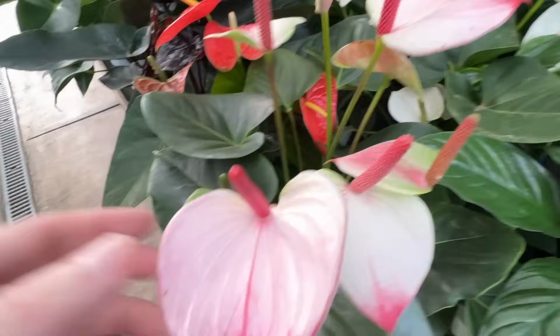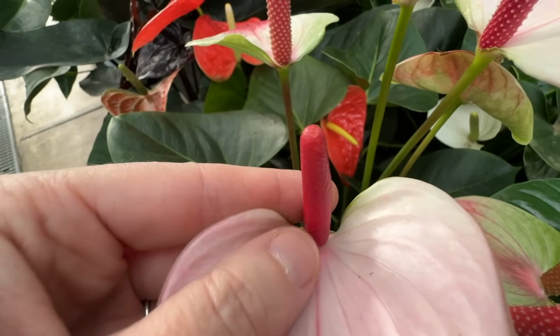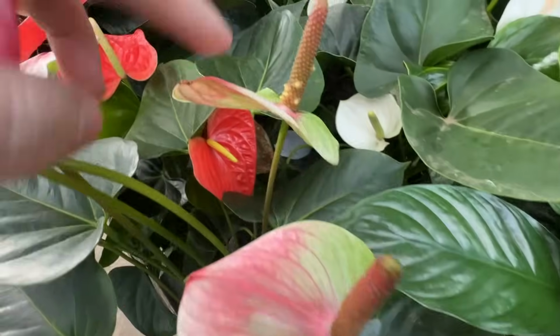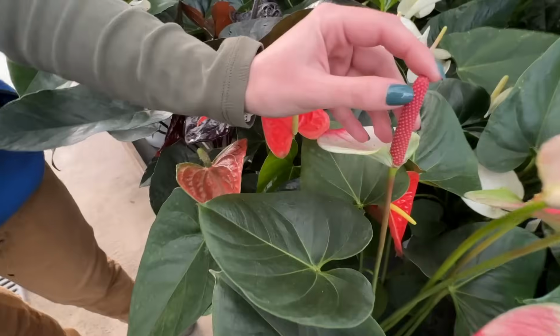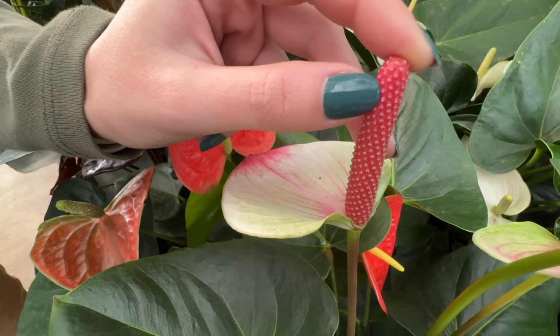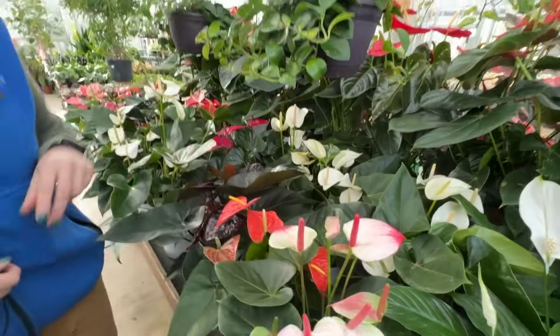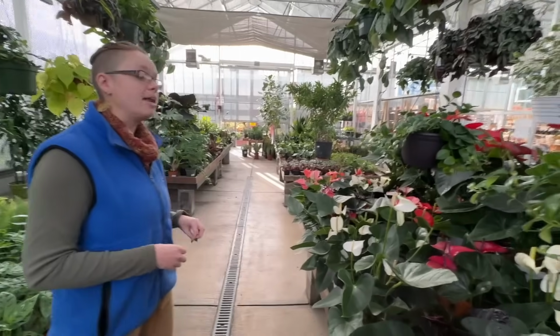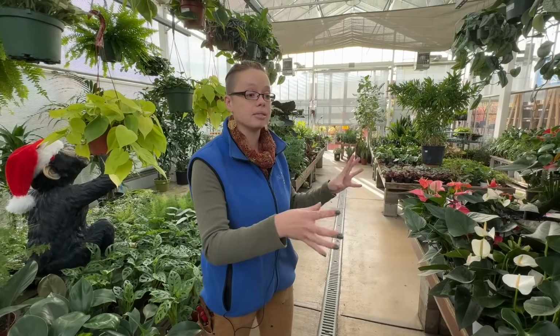If they're gonna make babies. So look at this one. That's a very fresh one. Look at it, it's all smooth. And then you come over here and you look at the older one. Wow, each of these little dots is a flower. Oh my goodness. So that's why it's an inflorescence. It's a compound flower because every single one of those dots is an individual flower. Dang, that's interesting. And all aroids have flowers or inflorescences like that.